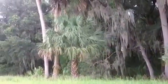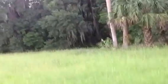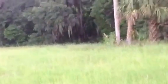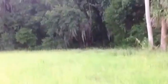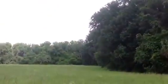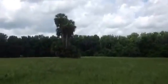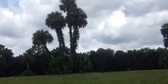Here we are close to some of the giant palms that grow at Fair Oaks. They're so beautiful. And you see them everywhere here, hidden in among the oak trees, out in the fields. They're just beautiful. Sorry for the bumps.